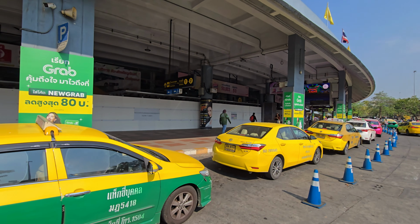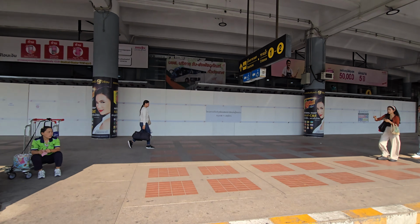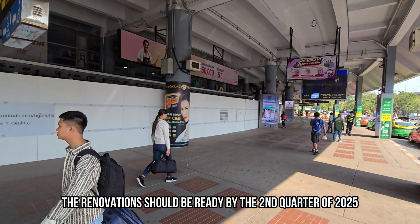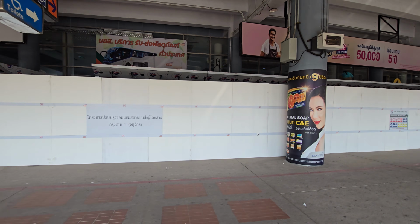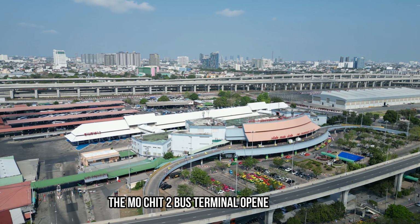I also noticed that they are doing a lot of renovations here, so I thought it would be a nice way to document how it used to be. Well, these are all going to be new ticket counters, and I think this is going to be all automatic. Let me show you the Mo Chit bus terminal.